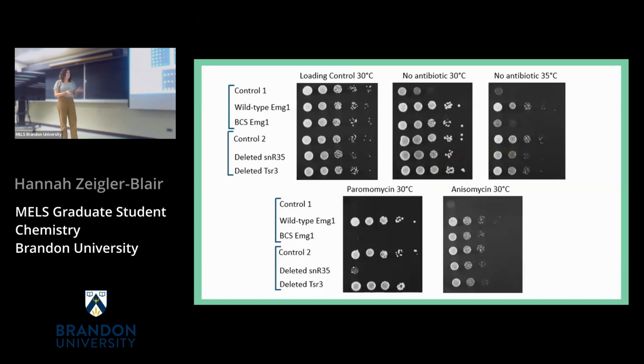I then have two more plates, these now with antibiotics. This first plate has the antibiotic paromomycin, which, like I mentioned before, targets the small subunit. And we can see that BCS EMG1 cell strain and the deleted SNR35 cell strain have little to no growth compared to the wild type EMG1 strain and the deleted TSR3 cell strain. I then have anisomycin, which targets the large subunit. And rather than targeted disruptions in growth, we're seeing more of a broad disruption in growth.